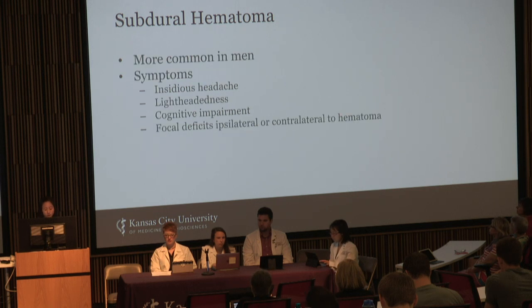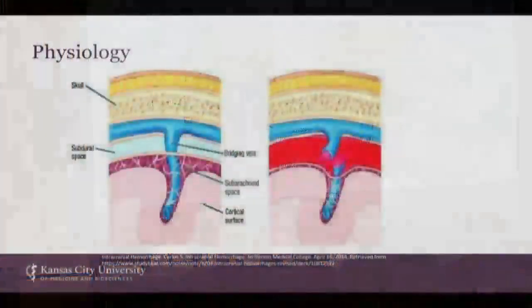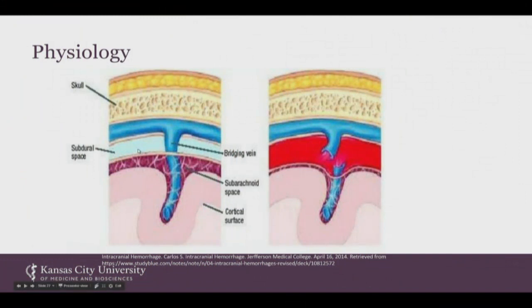Subdural hematomas are more common in men, and symptoms may include painful headaches, lightheadedness, cognitive impairments, and focal deficits. In this particular type of hematoma, the bleeding occurs in the subdural space, which is between the dura mater and the arachnoid mater, as seen here. Usually, this is due to the rupture of bridging veins that drain the superficial brain into the dural sinus. However, 20 to 30% of cases are caused by ruptured arteries that are less than 1 millimeter in diameter.